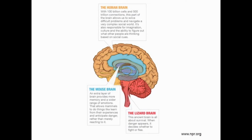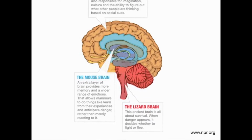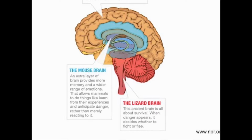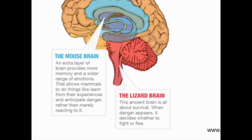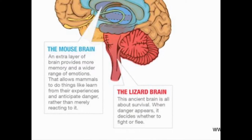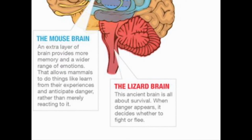At the bottom of the brain, but the top of the spinal column, is the oldest part of our brain, the reptile brain. It's also called the hind brain. This is the innermost brain that controls the most important things for any organism, self-preservation. This is the fight, flight, or freeze response. Here, survival is job one.